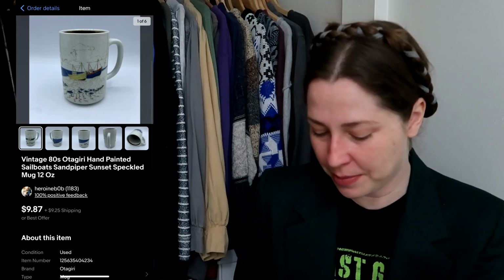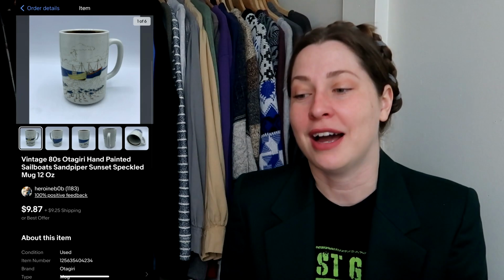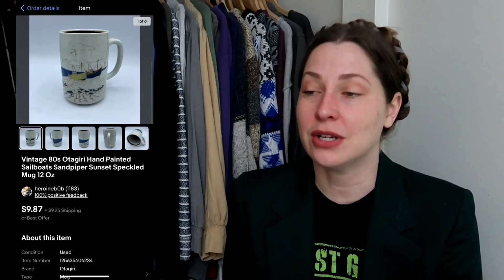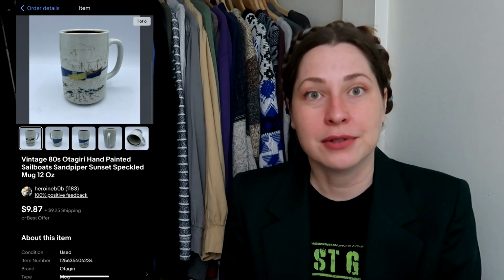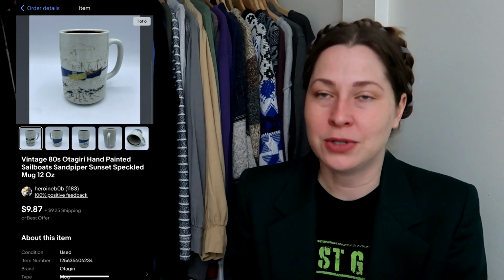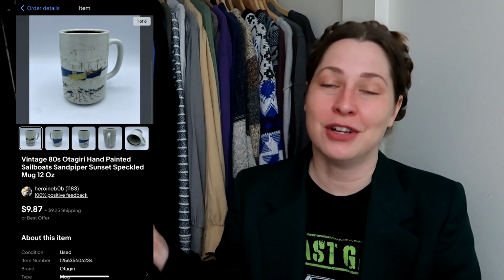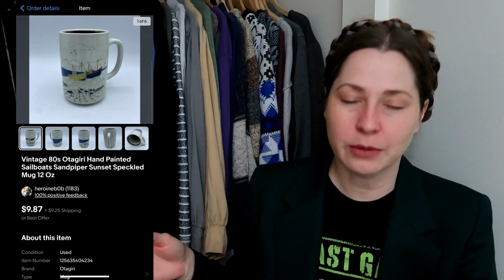Speaking of coffee mugs, I sold another one. This is an Otagiri coffee mug. I pick up most vintage Otagiri when I find it. I actually managed to find an 80s catalog for Otagiri, which has helped me immensely to date and give patterns, because not all Otagiri is marked Otagiri. Sometimes they have the sticker on them, and if you've used your coffee mug enough, that sticker is long gone. So it helps a lot.